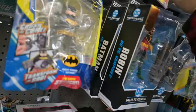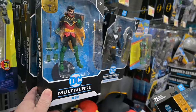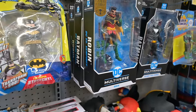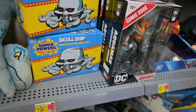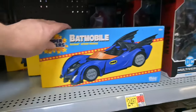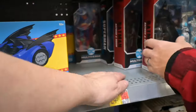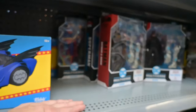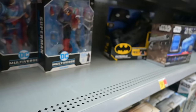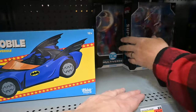Ton of Batmans again. And then there's the Vampire Robin, which honestly, if he just came with a normal head, I'd buy that figure. Yeah, I love the costume design. And then we found the Batmobile. Really cool. There's a few of them back there. And then we still have the Clooney Batman. No other figures in that wave. And Rock and Rolla. Rock and Roll!